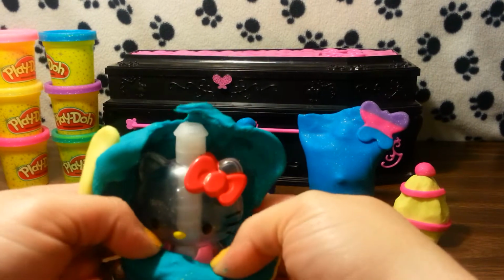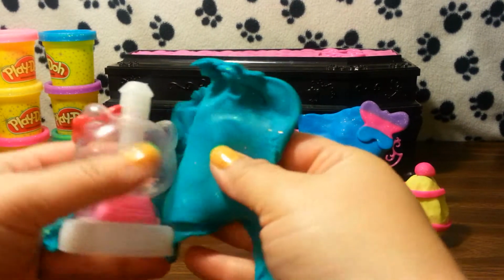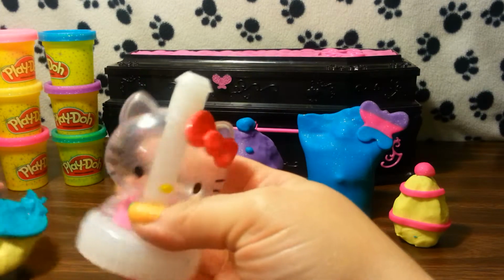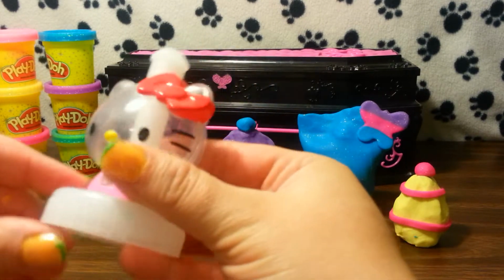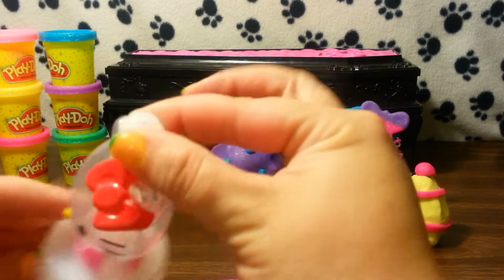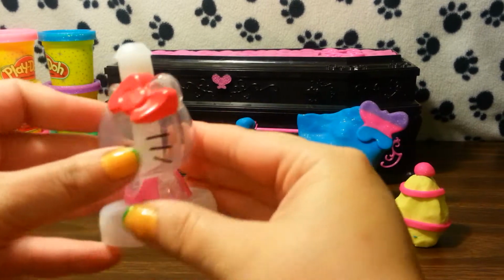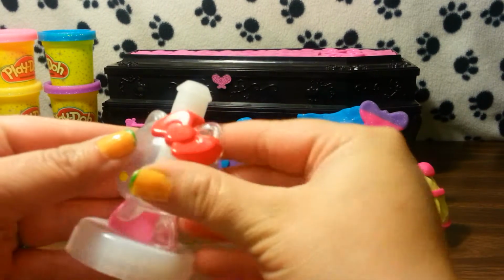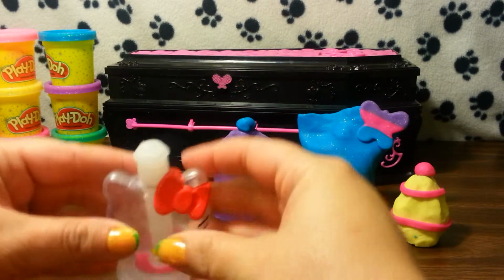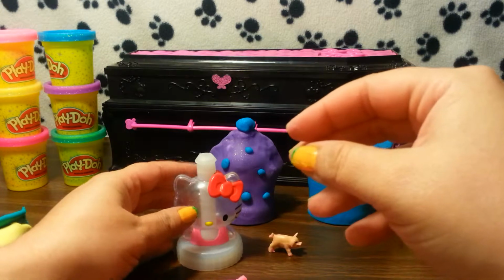Oh, Hello Kitty. Cute. It's clear. This is a lid. Tummy washers, I believe. Set Hello Kitty next to the piggy.